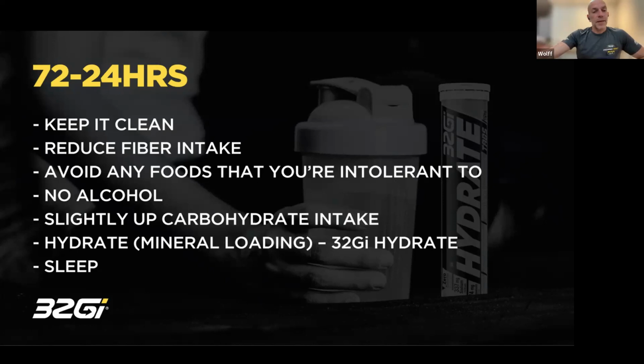Alcohol-free beer is good. Slightly up your carbohydrate intake leading into the event. It does make a difference if you're going at a much higher intensity. If you can just top up the glycogen stores a little bit more, upping your carbohydrate intake slightly, not too much. You don't want to gain weight. You want to gain glycogen weight. And then hydrate, so mineral loading.